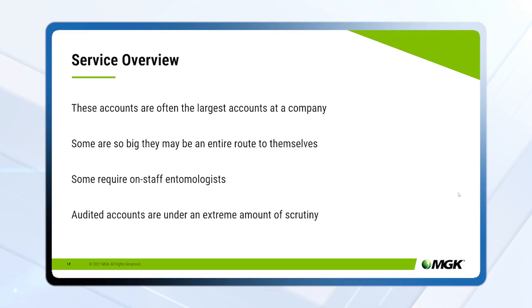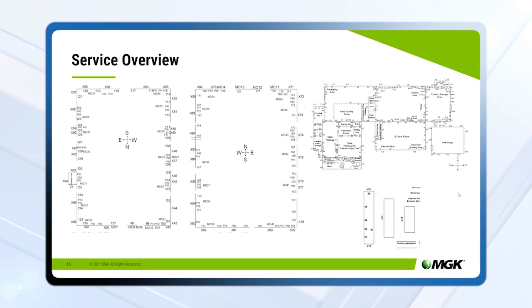In these large accounts like this, oftentimes you've got several commercial supervisors dealing with it. They may even bump it up to the branch manager in some cases. So some of these facilities, you've got a lot of eyes on them, and you've got a lot of bodies that are associated with it. So it can get big fast.